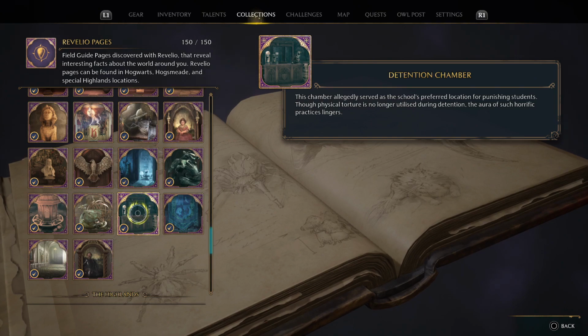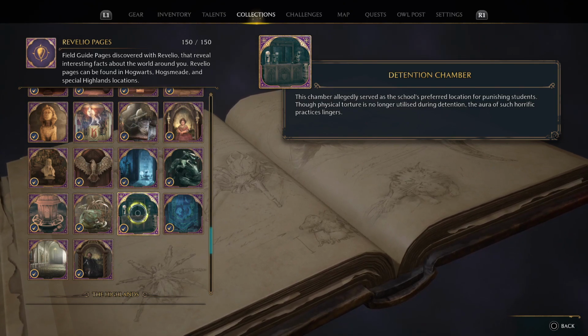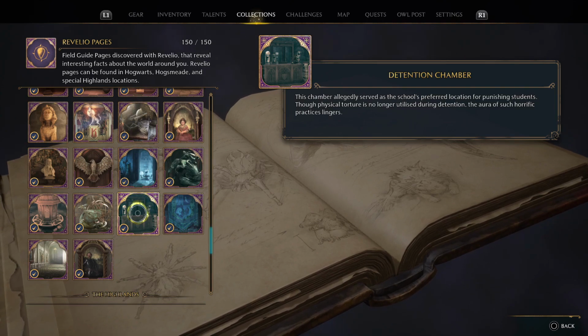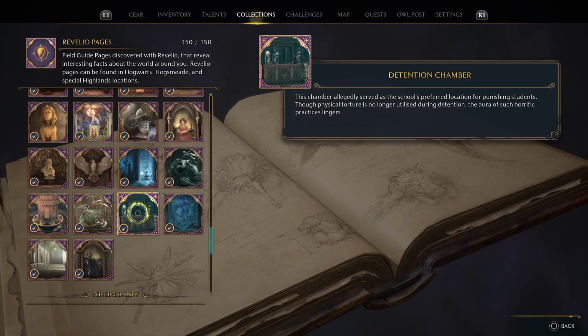Detention Chamber. This chamber allegedly served as the school's preferred location for punishing students. Though physical torture is no longer utilized during detention, the aura of such horrific practice lingers.